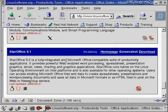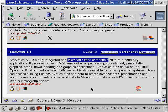And one noteworthy piece of software there is StarOffice, and StarOffice is Microsoft Office compatible. So somebody should be able to run Excel or whatever on their computer, send you some Excel document, and you should be able to open it in StarOffice on your Linux computer and read the file, write it, save it, give it back to them, and they should be able to open it and read it and so on.